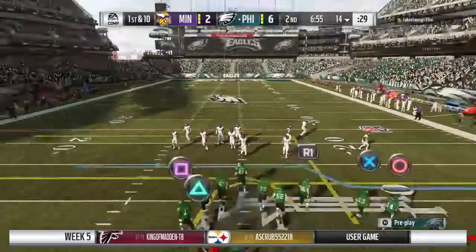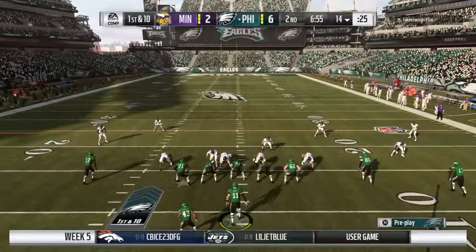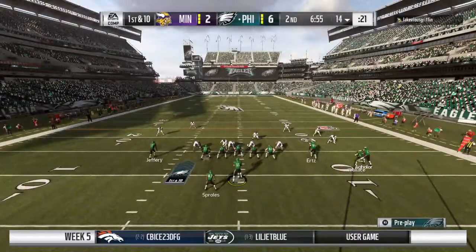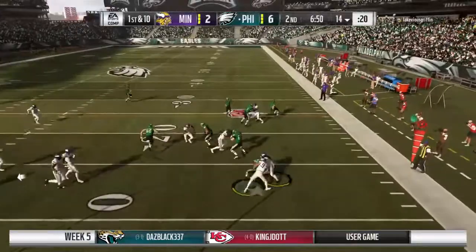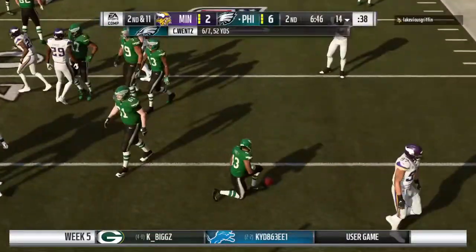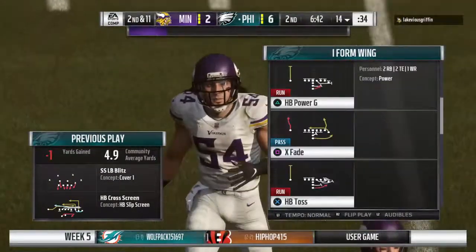Wentz and the Eagles now with a 1st and 10 at their own 14-yard line. On 1st and 10, here's Wentz. Screen pass to Sproles. And he's going to lose yardage here back to the 14-yard line. That's going to go as a loss of a yard, and it'll be second down.